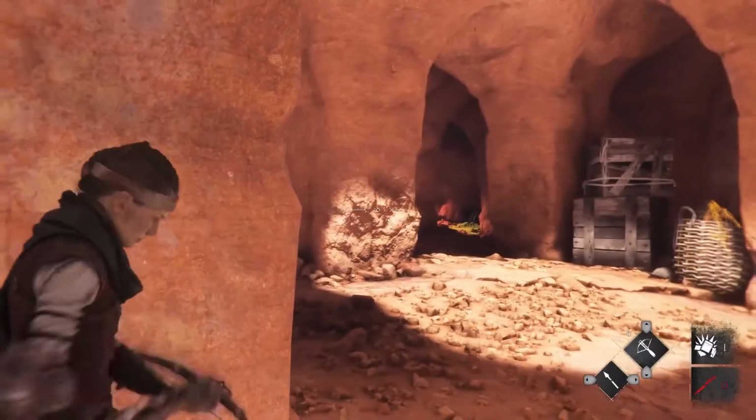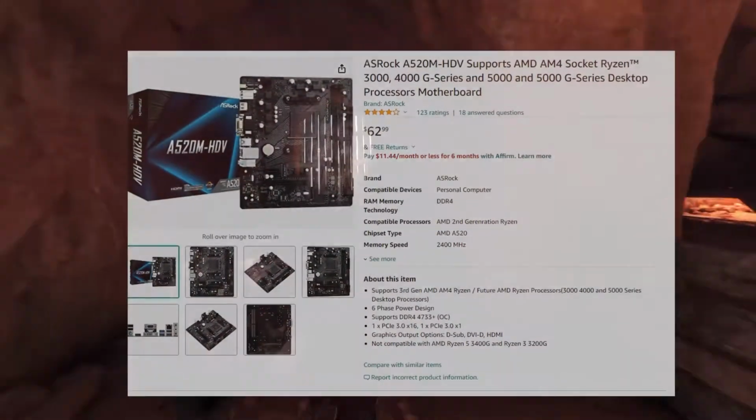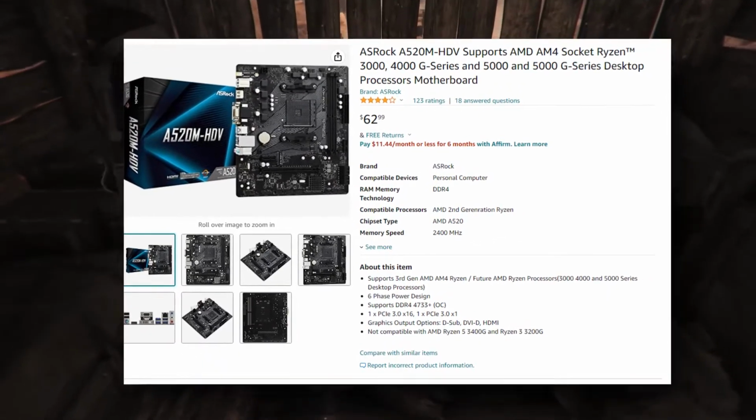And the board, we are looking at the cheapest things we could lay our hands on, and we are looking at an A520M board from ASRock that goes for $60. You can even get something used if you want to from eBay. You'll be able to get it for $50 to $55, no problem.